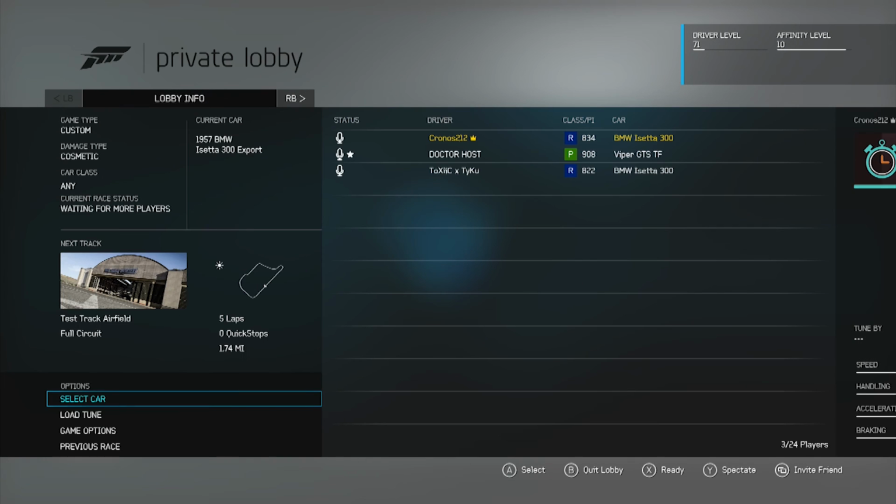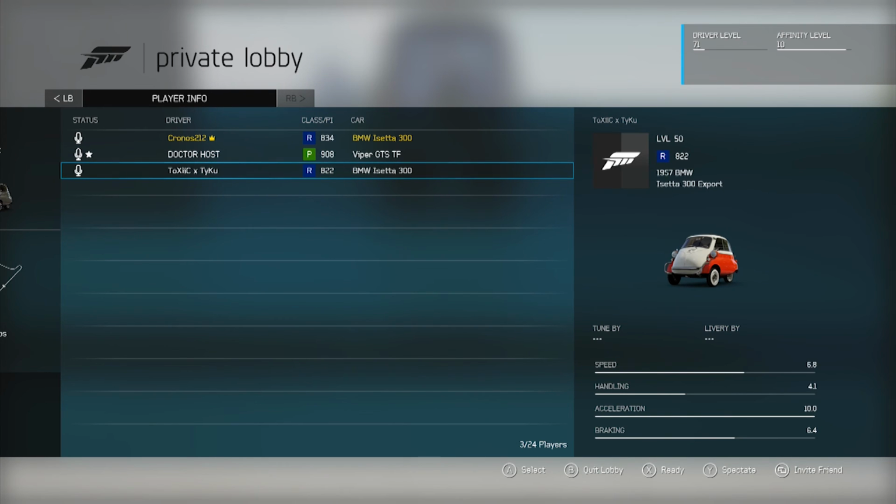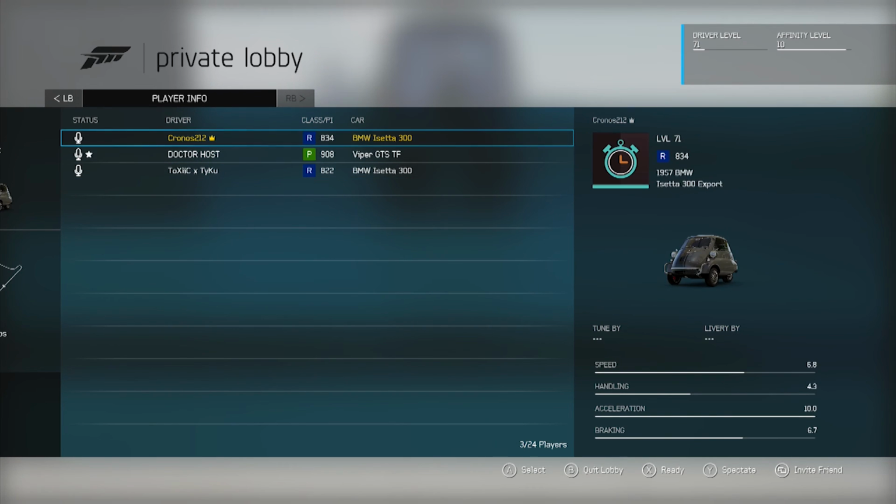God, this is gonna be ridiculous. This is a motorcycle helmet on wheels. I think so. The 1957 BMW Isetta 300 Export. It looks like a bike helmet on wheels.